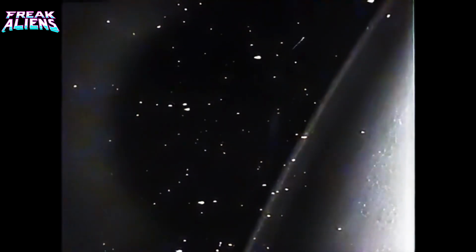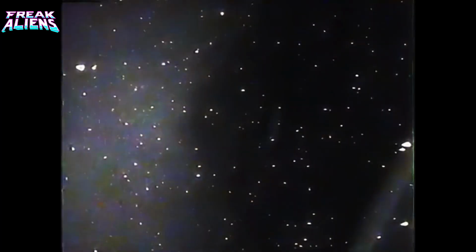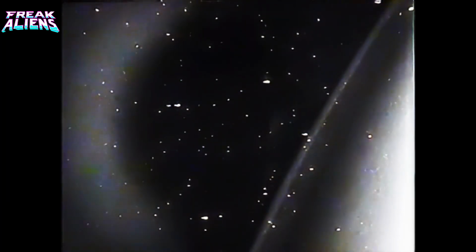The one thing that we have noticed in the flight control room is that we've seen a large number of shooting stars during this 5-minute or so period when we've been watching for Mir.